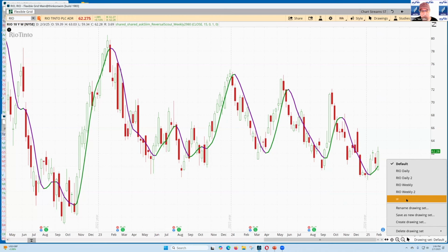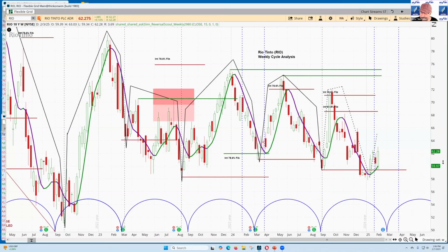Here it is without the cycle analysis, and here it is with the cycle analysis. As you see, the same type of activity is going on. The low actually came really early. It came down here in a test and again engulfed. And here we are in this rising phase. These two blue lines in here.